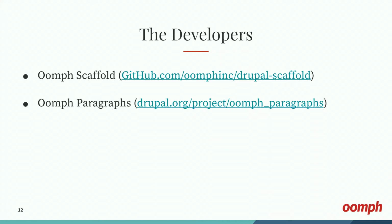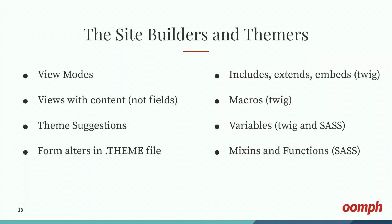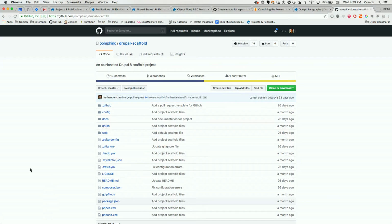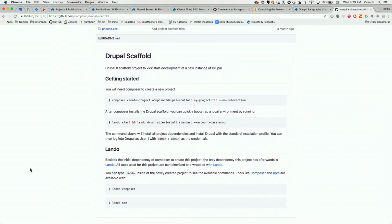The developers on the team, like I've mentioned, have started Scaffold, a framework for us, but it's out there on GitHub, so it's open to all of you. GitHub.com/oomphinc/Drupal-scaffold. Let me pull that up. So this is that, and you can see the instructions for getting started are very easy. Pretty much you need Composer. After that, through Composer, you get Lando, and then Lando installs it all. You run those few commands, and it gets you a running Drupal site. Feel free to play around with it.